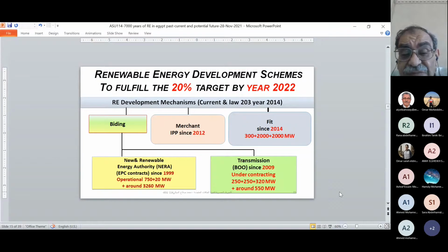The second bidding scheme is called the Build, Own, Operate scheme, the BOO, where bidders compete to build a project, and they get their money back from the sales of electricity to the transmission company from these sources. The calls for these projects are made by the Egyptian Electricity Transmission Company, which handles electricity at the high voltage and extra high voltage levels, and a number of these projects were also conducted. So these bidding schemes are currently 2 tools which are utilized by state entities, the transmission company, as well as the new and renewable energy company.